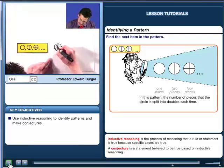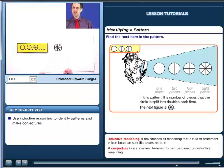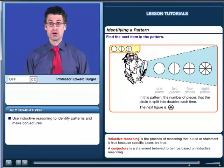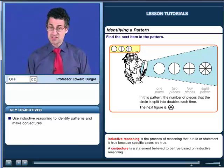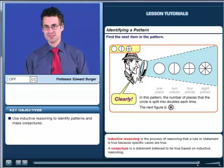This is a great example, by the way, where there might be more than one reasonable conjecture. And without knowing more information about the situation, we might just have to shrug our shoulders and say, I don't know which one's right, but they're all reasonable conjectures if you can give a little rationale for why you think your educated guess, your conjecture, is a good one. Enjoy making conjectures. It's one of the greatest things you can do in math.